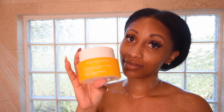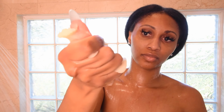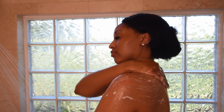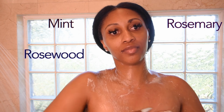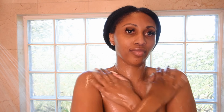So now that I'm squeaky clean, I'm going to be using the Clarins Tonic Sugar Polisher. This exfoliator is top notch, ladies. It has rosemary, rosewood, and mint essential oils to give you that spa feel right at home. And I don't think I'll ever go back to another exfoliator. Love it.